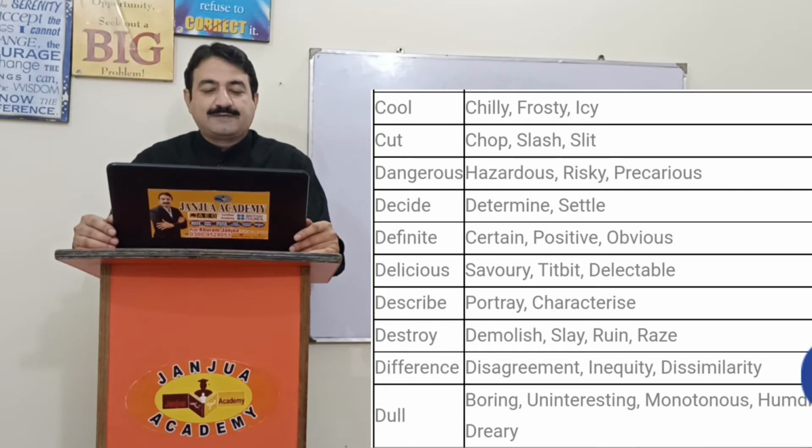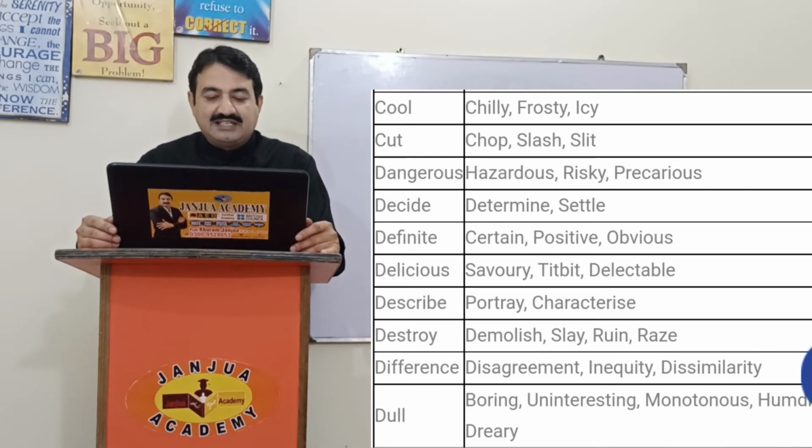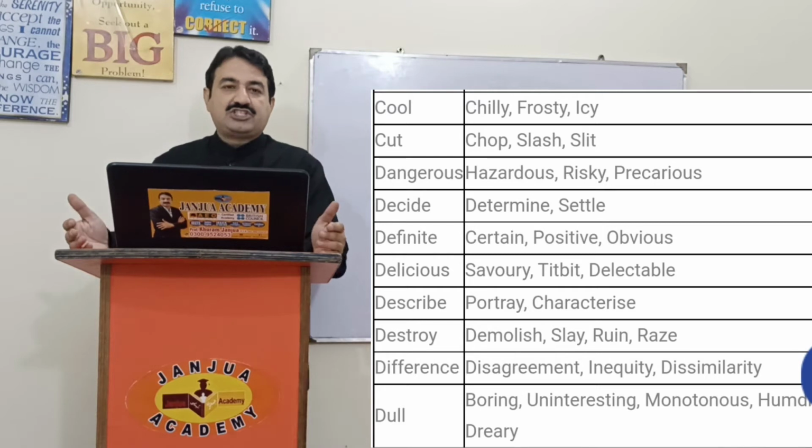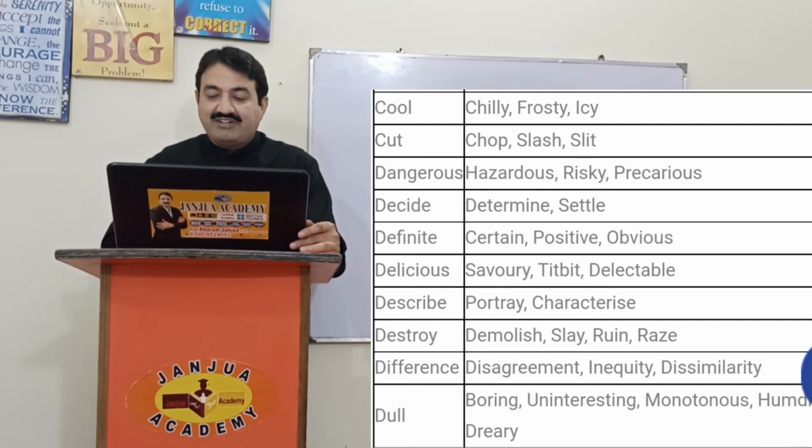The next word is definite, and you can use certain, positive, and obvious. The next word is describe, and you can use portray and characterize. The next word is destroy, and you can use demolish, slay, ruin, and raze. The next word is difference, and you can use the high lexis words disagreement, inequity, and dissimilarity. The next word is dull. Dull is a very low lexis word, and the high lexis words for dull are boring, uninteresting, monotonous, and dreary.